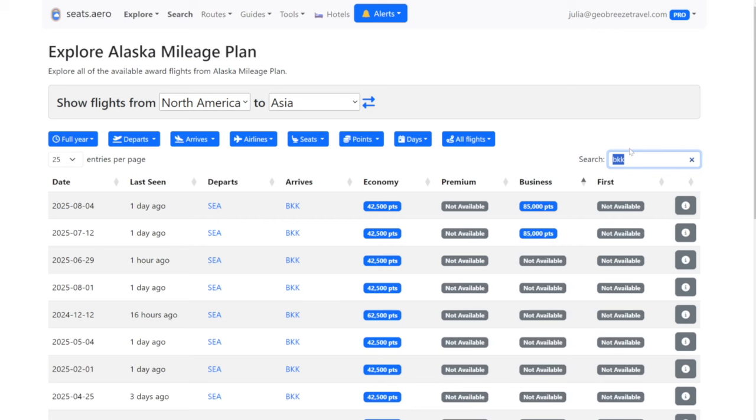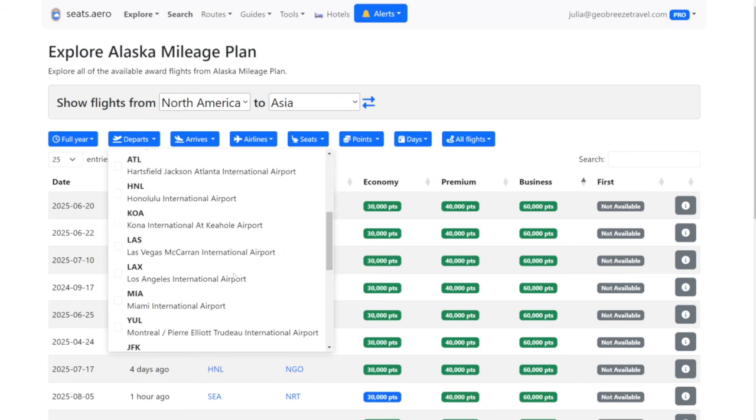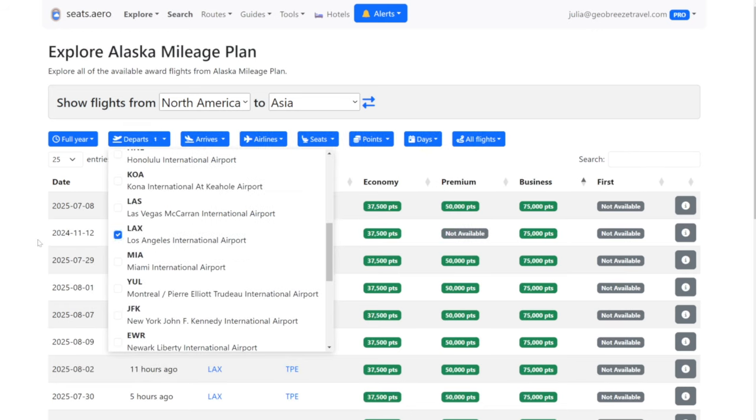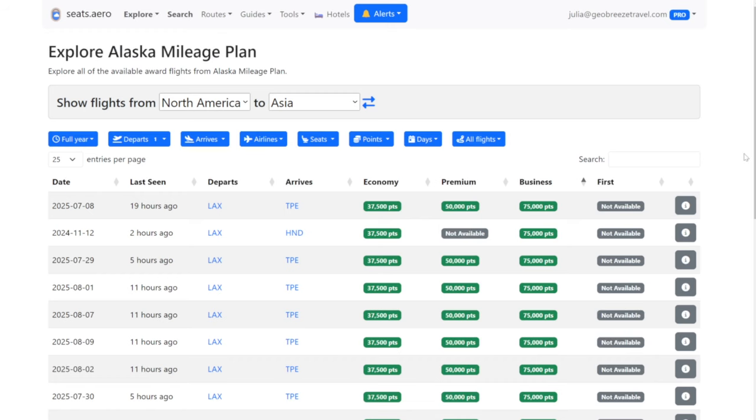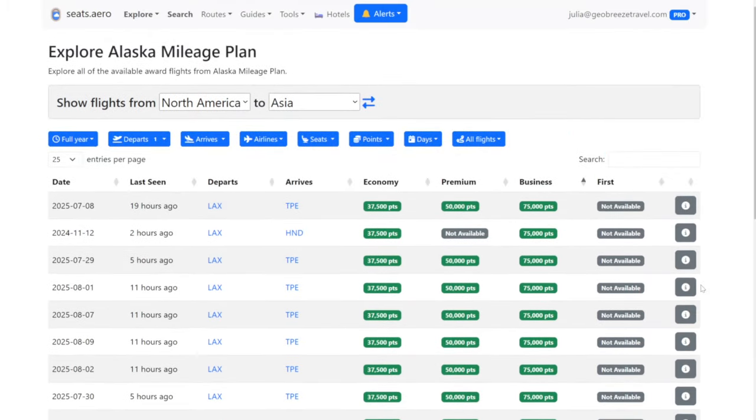But there's actually a lot more award space than what seats.aero is showing. What I would do is start with filtering the departure airports to anywhere that you want to fly from. Let's make this fast and say, I just want to fly from LAX. There are a lot of flights from LAX through Taipei. And I think there's also going to be a lot of flights from Taipei into Bangkok.